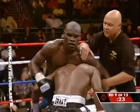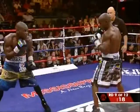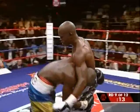Off his hand, lay off his kidneys. But kind of a look of befuddlement on the face of Cherry. This fight slipped away from him starting in the fifth round. Really slipped away from him. But 10 seconds.